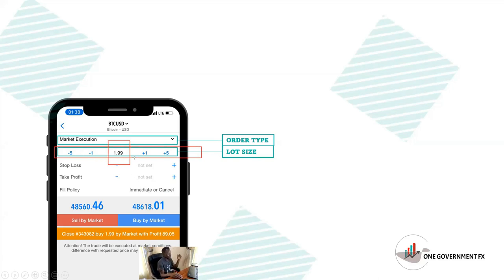Minus 5, minus 1, plus 1, plus 5. These are all just tools that are there to help you. Say, at the end, you want to add 1 to this current lot size. You press plus 1, and you'd be adding 1 lot to it. So you'd be having 2.99.